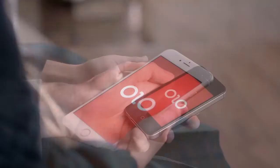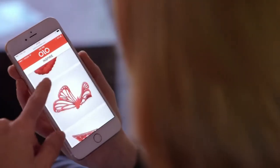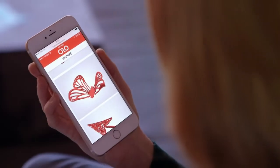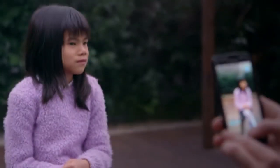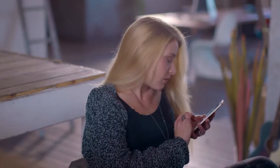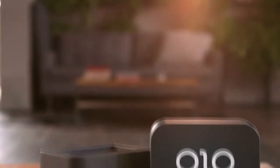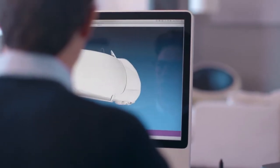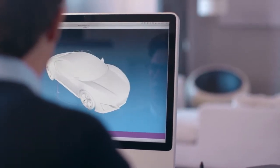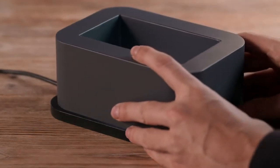Its app is available for iOS, Android, and Windows Phone. Creating 3D objects is as simple as picking a design from Olo's easy-to-use library. Or you can use any 3D mobile app, including 3D scanning, to make your own. You can also choose designs from the web that are created by others or shared via social media. Olo can print files from the 3D design software of your choice. Select your object, pour in the resin, and Olo does the rest.